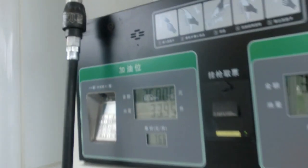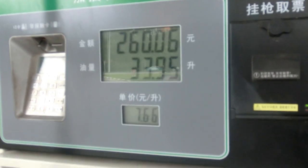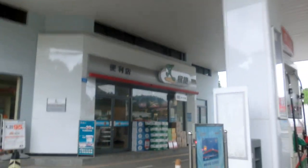All right, total 260 renminbi to fill the tank, and it was absolutely bone dry. Anyway, let's go pay for this. Paying with my card. I wanted to show you guys this. Just like every other country, you can use your bank card as a debit card.